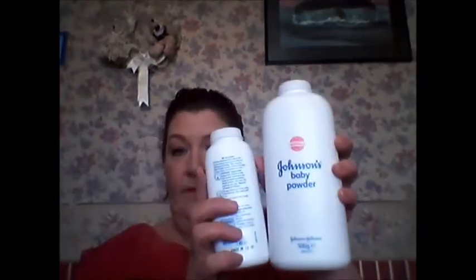A Johnson's baby powder. Everybody needs Johnson's baby powder. Oh, it just reminds me of babies. Love it. Just so comforting. Oh, beautiful. Anyway, so I love that. I have actually got a large one here. About that much left in that one, so we'll be repurchasing because I love baby powder. So that's that one.